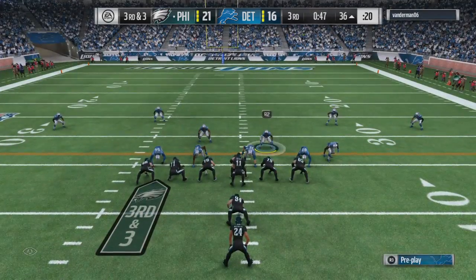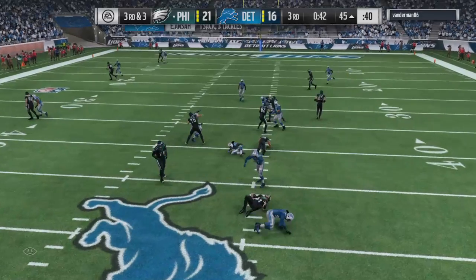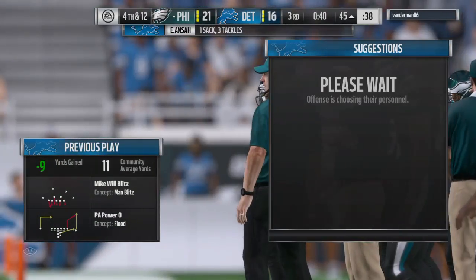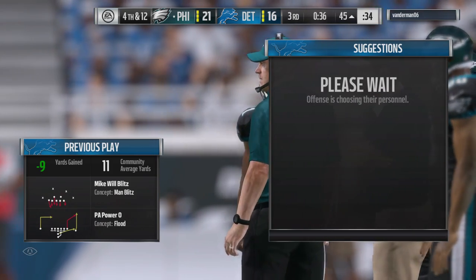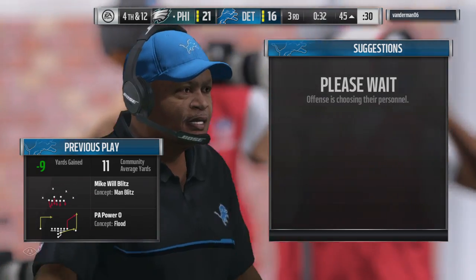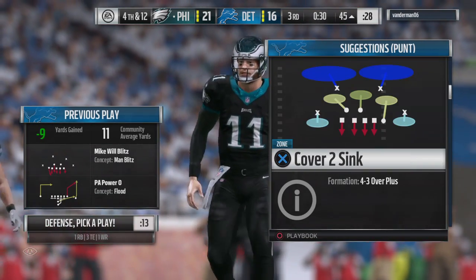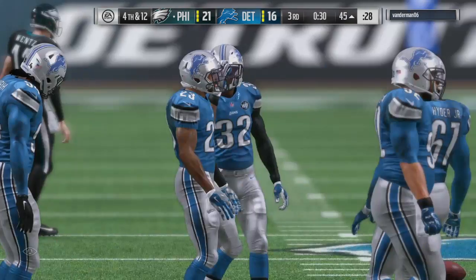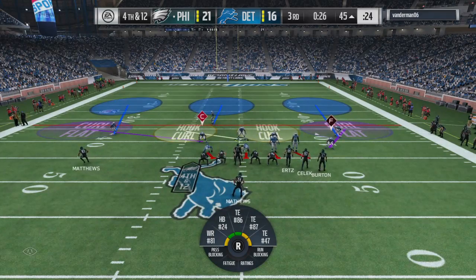They come out here in the eye. Wentz going to throw. Blitz coming, and down he goes. Ezekiel Ansah in there to get him for a loss of 9, and that'll lead to 4th down. Now look at this, 4th and 12, and they're going to line up to go for it.